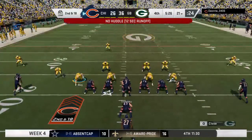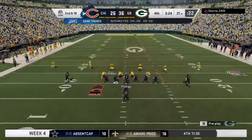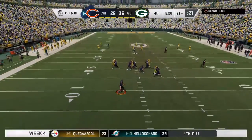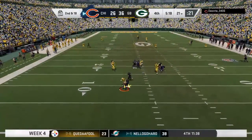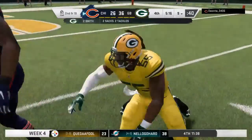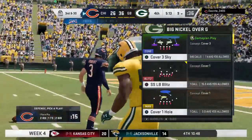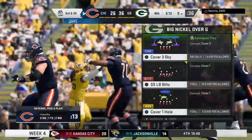Zadarius Smith. It'll go as a loss of about 8 as he gets in there to drop him. Another try after the first down sack. Trubisky. And the pressure gets to him again. Zadarius Smith able to get in there for his 2nd sack of the afternoon.